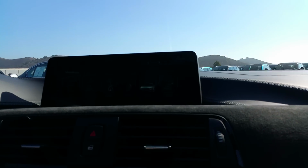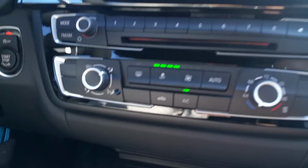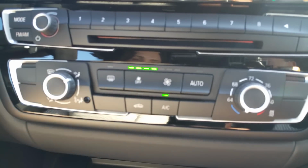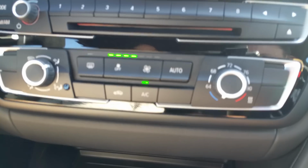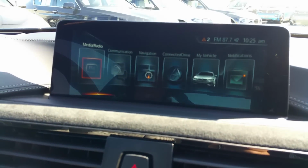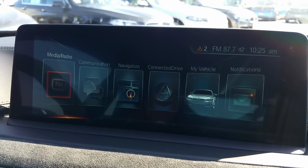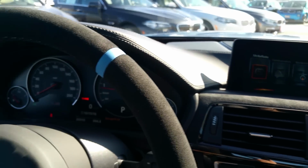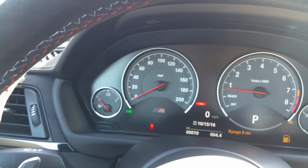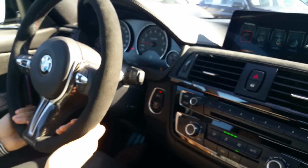Now we do have the iDrive. Look at the air conditioning system on here. They've made it just simple and very straightforward. It's a tad different looking, no screen and stuff, but it definitely serves its purpose for what you might be doing with the car. You have the 8.8-inch widescreen high resolution, and we do have the iDrive 5.0 in here. Also, look at the speedometer there too. I like that. Look at that, 200 miles per hour. Sweet.